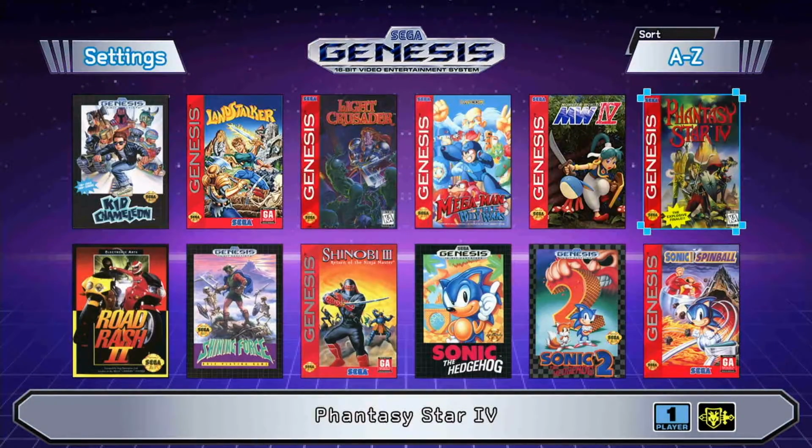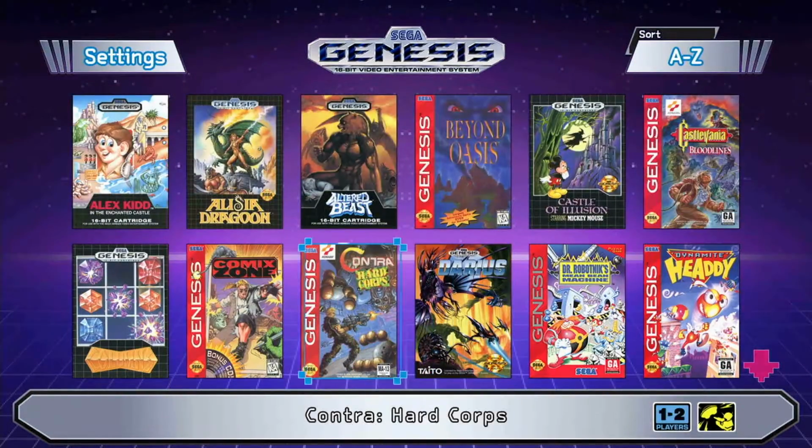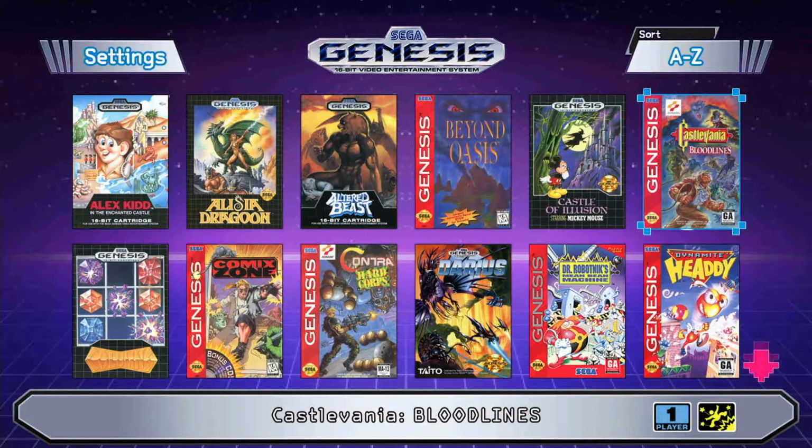This is a great collectible, and again, a great way to get expensive games like Phantasy Star 4 or Castlevania and Contra. So honestly, if you were on the fence about picking up a Genesis Mini based on the early reports of sound problems and stuff, this is just one person's opinion, but honestly, I don't think it's as bad as everyone makes it out to be. I say give it a shot, see what you think for yourself.